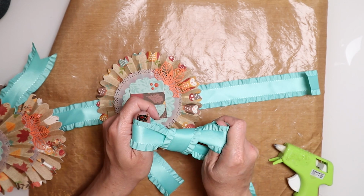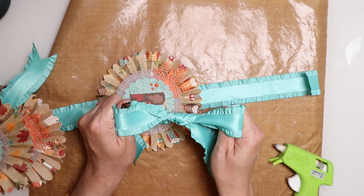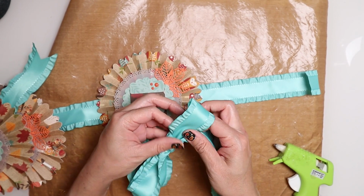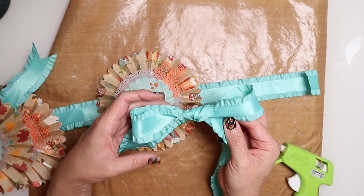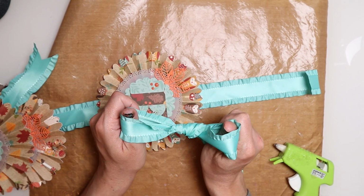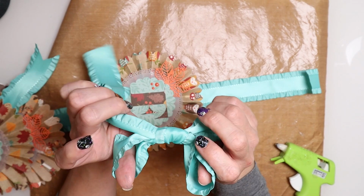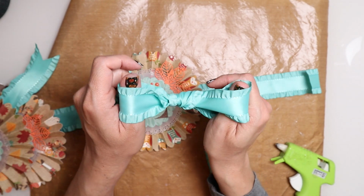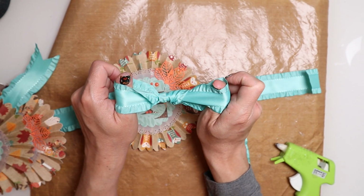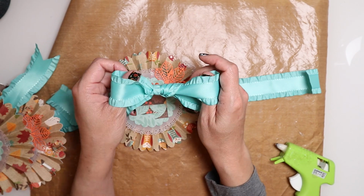You're going to be using your fingers from the back in order to tighten that bow. And again, you're going to be using your fingers to be able to bring in those loops just a little bit more as you add tension with your thumbs. So basically, I'm using my fingers here to pull tight on those ribbons. And you see here, it makes a very nice and neat bow.